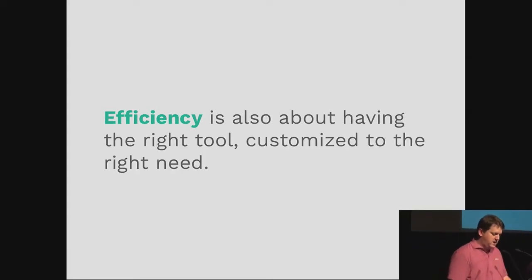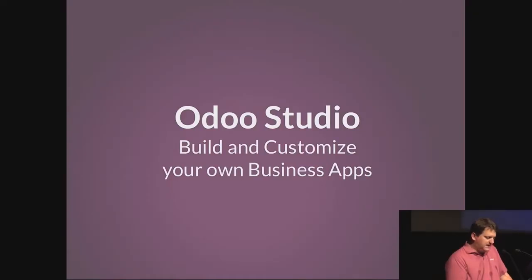And if they have the right tool, that's where we introduce Odoo Studio. Odoo Studio was introduced last year. It's a tool to build and customize your own business apps. But this year, we're bringing it to the next level. Let's have a look.